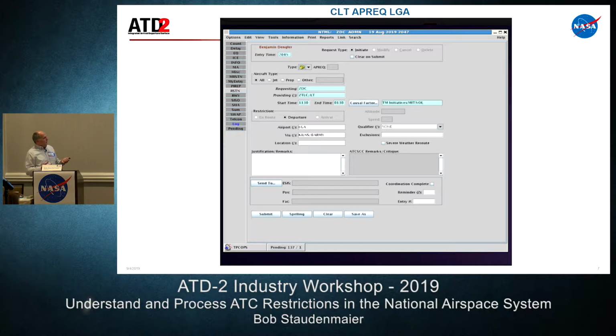So in this case, yes, they sent it through the NTML message, and now they placed Charlotte on APREC heading towards LaGuardia.